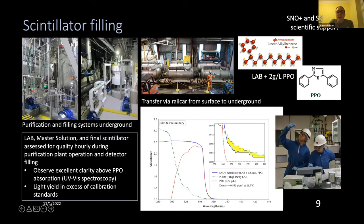So we ship the scintillator underground in rail cars, and we purify it in our underground purification systems. And every batch that we put into the detector is QA'd to make sure that it meets the optical properties we need. And this part is just showing that we see very good visible clarity of the scintillator. Above this line is the PPO absorption peak. So above that is very pure. And in fact, the light yield we were measuring is in excess of the standards that we set. So that is good news.